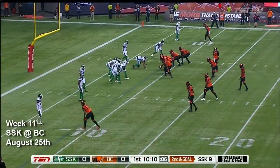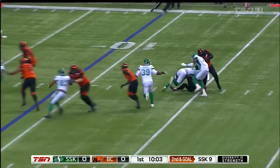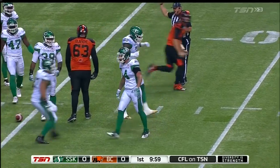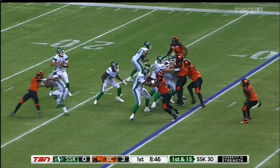In red zone appearances, Saskatchewan's defense 6th in that category. And a quarterback draw not going to go anywhere, and Lule gets punished by Cameron Judge. To battle through injury woes. ACL injuries.